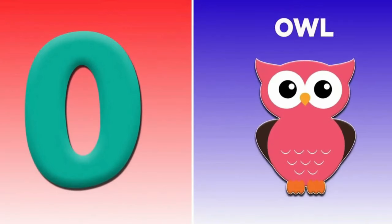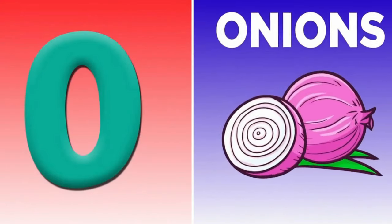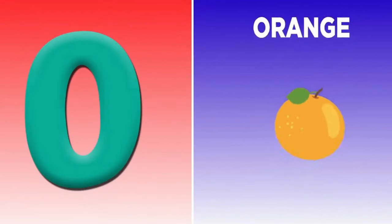Letter O is for owl. Octopus. Onions. Orange.